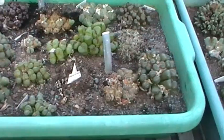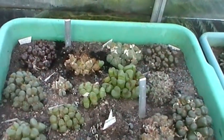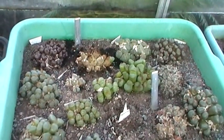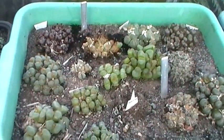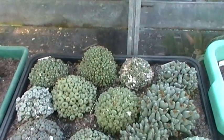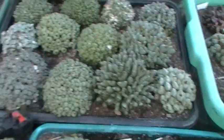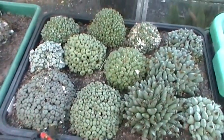Having mentioned different cactus societies and cacti societies in England, the BCSS in America, Germany, Holland. In fact, there's a society more or less in every principal country.